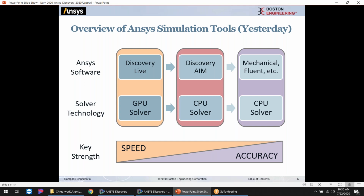Then we've had the Discovery AIM product out for quite a while now. That is a product that under the hood is solving with CPU technology, very, very similar to the mechanical and fluent products that have been out for decades. And Discovery AIM was really targeted for those who are relatively new to simulation. Its interface is more innovative, a little bit cleaner, I should say, a little bit easier to follow than mechanical and fluent, where mechanical and fluent and the workbench interface is meant to really dig deep and have all the options, and can be very intimidating to those who are relatively new.